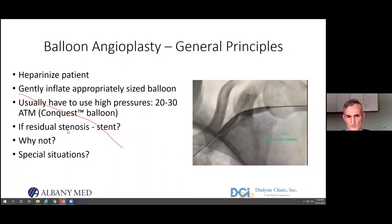If there's residual stenosis, we usually don't use a stent. We try and avoid a stent. We'd rather do repeated angioplasties than insert a stent. The reason we don't use a stent for the main body of the fistula is because once you place a stent, you're then rendering that portion of the fistula or graft unusable, and the nurses may find it hard to cannulate that particular area of the stent or the fistula or the graft.